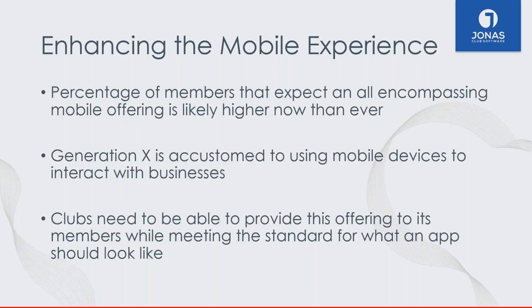It's likely that right now there's a greater percentage of your membership base than any other previous time that expects to be able to interact with your club via their mobile device the same way they would with any other business. So thanks to our friends at GGA Partners who have provided research on this, the largest growing demographic at private clubs is Generation X. So these are your members who are currently between the ages of 43 and 58. And it's likely that they have been using a mobile device for over 10 years now and are comfortable with the technology and are therefore coming in with the expectation that they'll be able to book a tee time or make a dining reservation or register for an event using their devices.